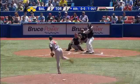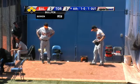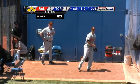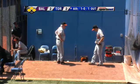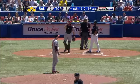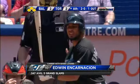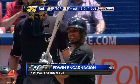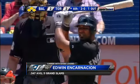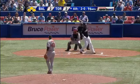Edwin Encarnacion lays off the high fastball. Jason Berkin pitched a third of an inning here last night and gave up a double to Juan Rivera down the right field line. Two and oh. Number four would be sweet right about now, wouldn't it? I'll take a tweener. I won't be too greedy. Take a tweener right to left center. 2-0. Bounced off his foot.